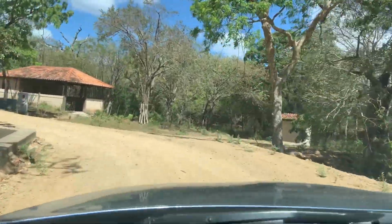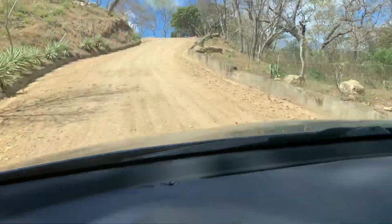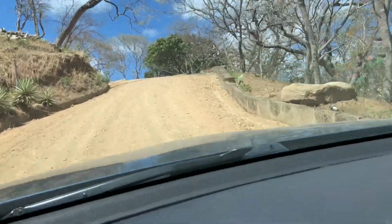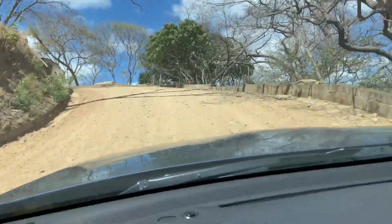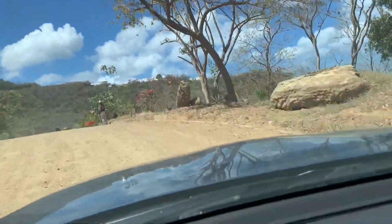And this part of the road is scheduled to be paved. Hopefully they'll get that done this year, I believe is when they're pushing to try to get it finished. So that'll be a nice little perk once that's finished.